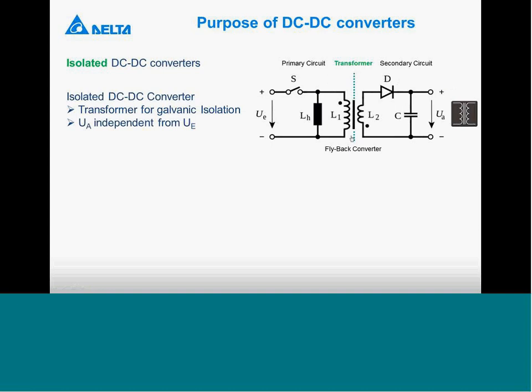The most important part is, of course, the transformer. This is the reason why we call it isolated DC-DC converters, because of the transformer, the output voltage is independent from the input voltage.